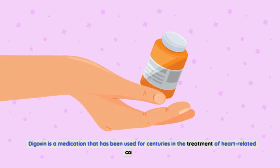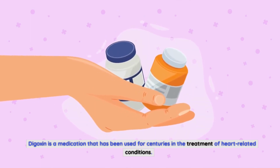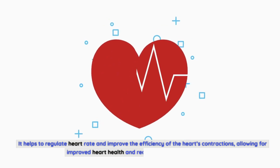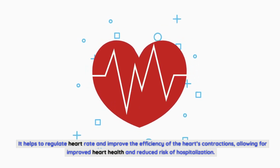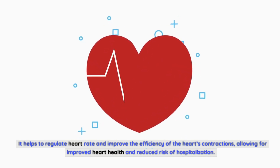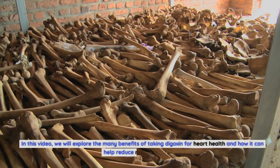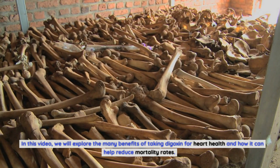Digoxin is a medication that has been used for centuries in the treatment of heart-related conditions. It helps to regulate heart rate and improve the efficiency of the heart's contractions, allowing for improved heart health and reduced risk of hospitalization. In this video, we will explore the many benefits of taking digoxin for heart health and how it can help reduce mortality rates.